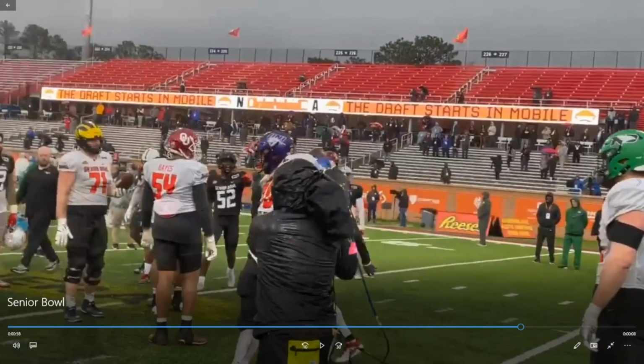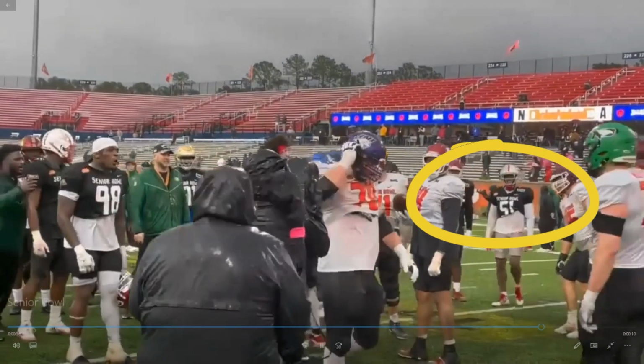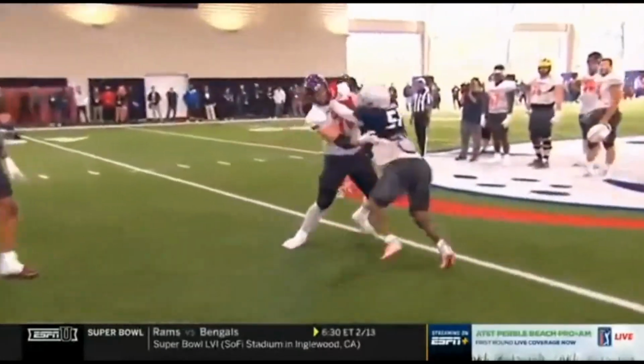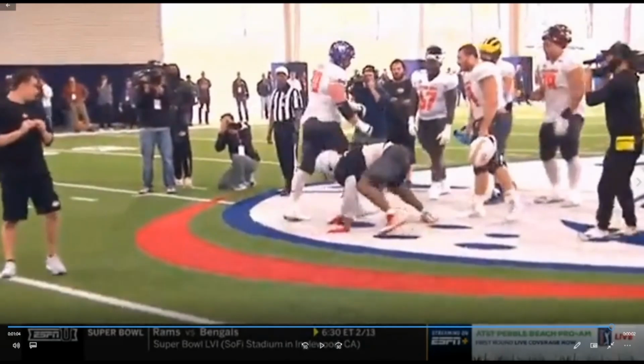I just noticed this. Look at the guy from Ohio State in the corner. He's coming to talk trash. 51. Hey, man, you've been getting killed all week, buddy. You go sit down. And that's why we're going to end this with you. Hey, sit your ass down real quick. Yeah, he killed that kid. I wonder what team he's on. I got to go figure that out.